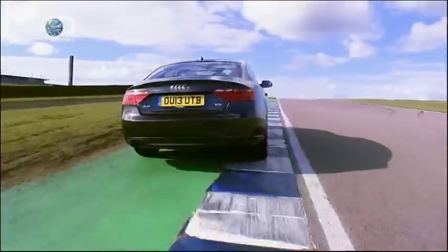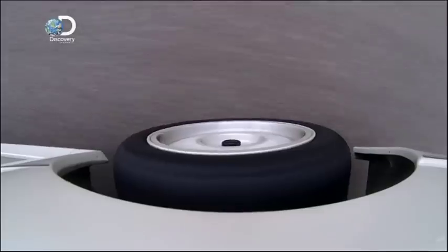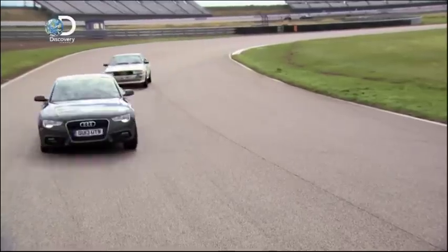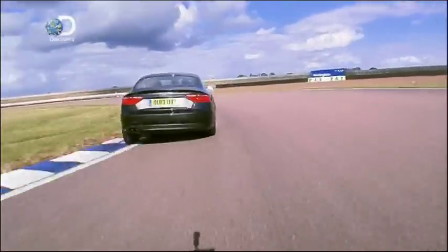It's not so much that the A5 is keeping pace with the old car that's surprising, but the fact it does it so easily. The modern driving dynamics of the A5 mean that I'm hardly breaking a sweat. Meanwhile, Tiff is quite literally having to wrestle the Quattro around the track. Come on, old girl, we can't let the icon down. We can't let a diesel executive saloon beat us.